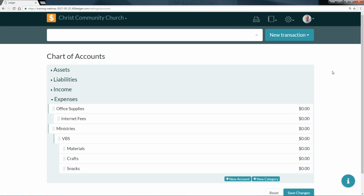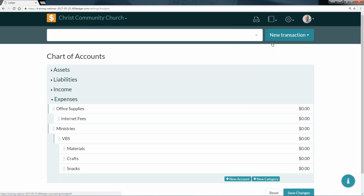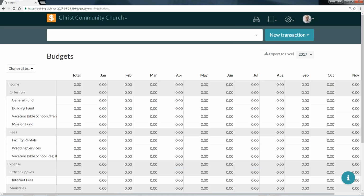So we're going to move from chart of accounts into budgets, which is probably one of the most dreaded times at the church, setting budgets. It's a big task, and we do what we can to make it easier. Now, at the church level, when you talk about budgets, you're really only talking about income and expense, because you're not trying to budget what's going into savings, what's going into checking, as much as what's coming in and what's going out, and how you are going against goal.